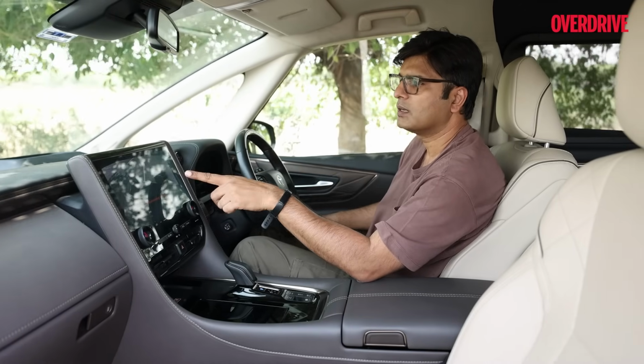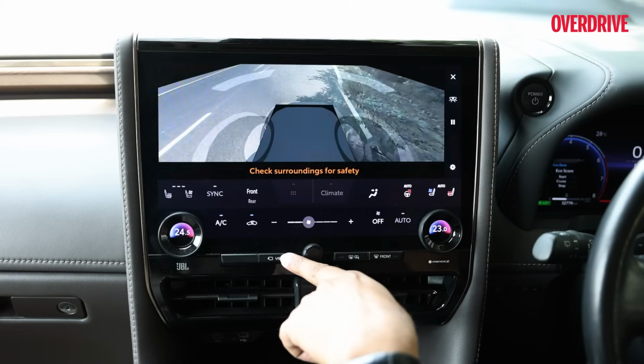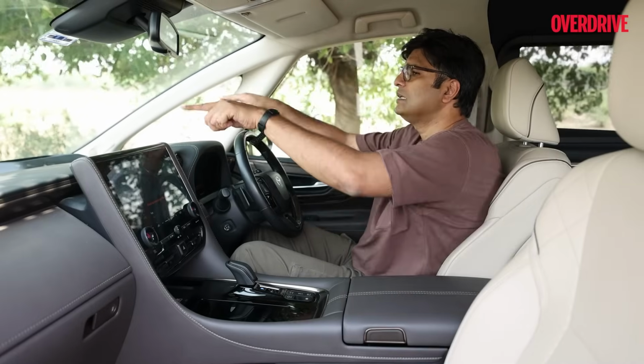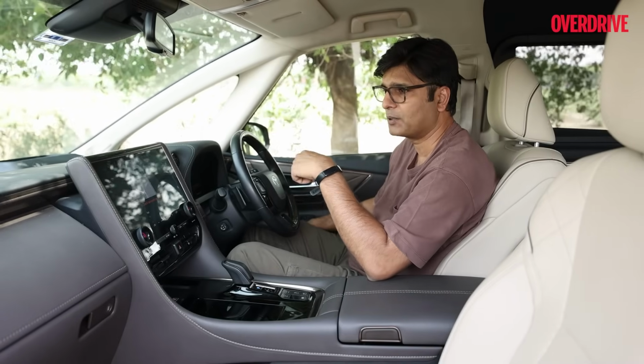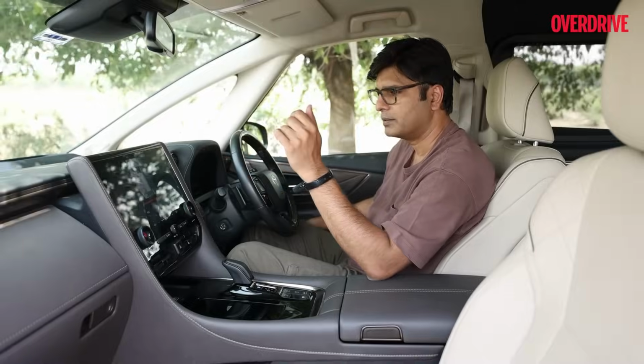So the resolution is nice, and the view which you get is very helpful, especially for a car like this, which is so huge and you can't see the edges properly. So this camera is really helpful with the view, angles and resolution as well.